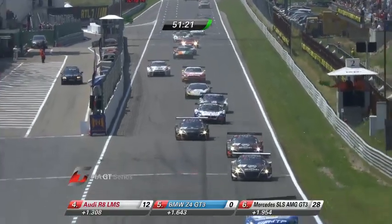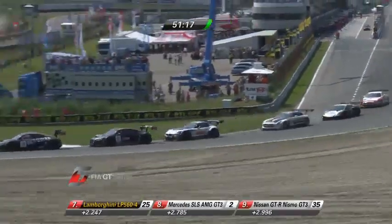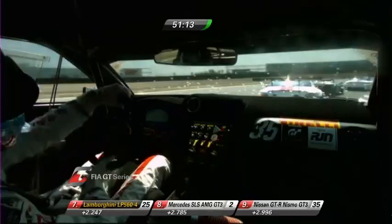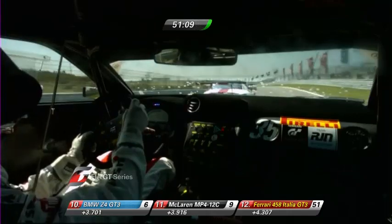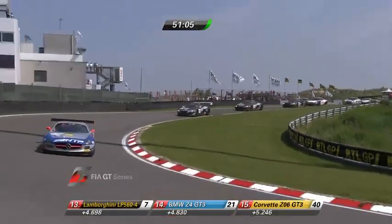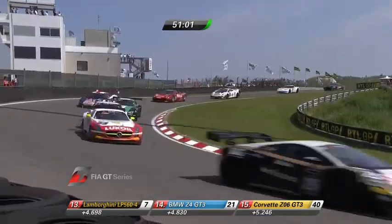They stream across the line. No real movement in the top few positions as they all brake down into the Tarzan hairpin, and Maximilian Buch actually has done a great job. We go on board with Lucas Ordonez. The car in front is, I think, Sergei Afanasiev, yes, in the HDP Mercedes. All squeezing now through this left-hander.